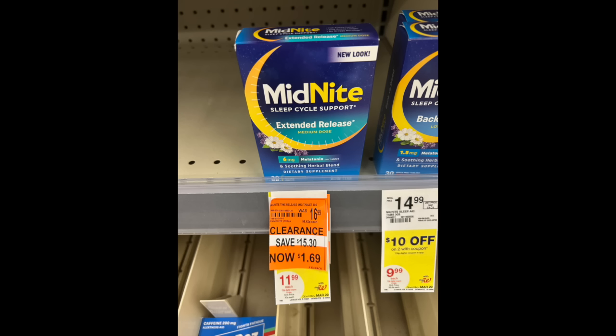Next freebie that we have is called Midnight, and I think this is just like some sort of melt that you take right before bed to put you to sleep. It has properties of melatonin. Also another 90% off product for $1.69.